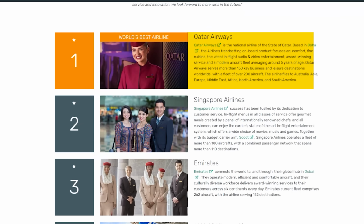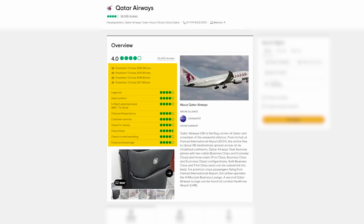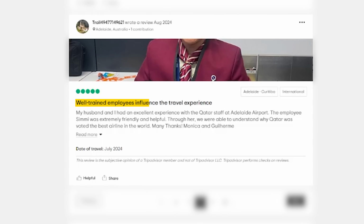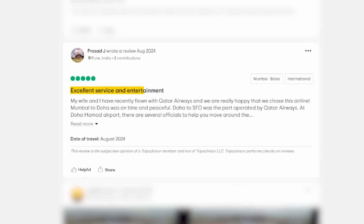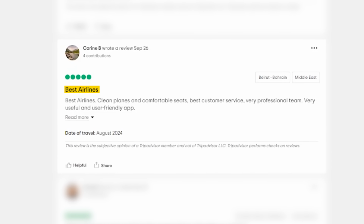But now there's only about 5 minutes until my flight is actually supposed to board. So I thought I'd take this time to tell you guys a little bit more about Qatar Airways, just in case you've never flown them before or have no idea what they are. Just like I mentioned earlier, Qatar Airways is the number 1 airline in the world, and on TripAdvisor, they have a 4.0 rating and a ton of good reviews. Hasina said that they have exceptional members of staff. This user raved about how well trained the employees were and how it influenced the travel experience. Prasad mentioned their excellent service and entertainment systems, and Korean straight up just said they were the best airline. So I'm super excited to see what they're actually going to be like.